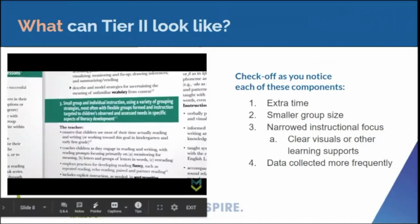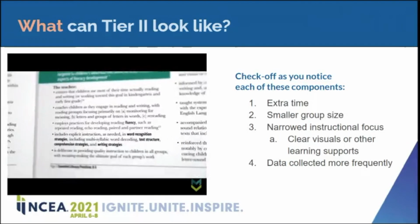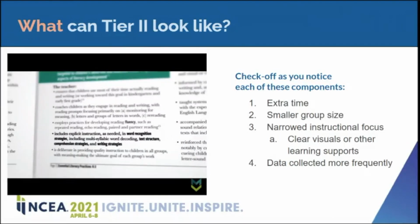Providing instruction in flexible small groups allows the teacher to target literacy instruction to children's observed and assessed needs. In this classroom, the teacher meets with 2 small groups to provide explicit instruction in reading strategies.